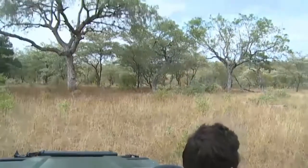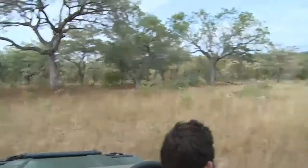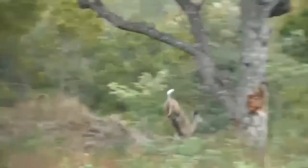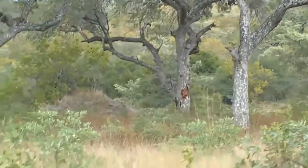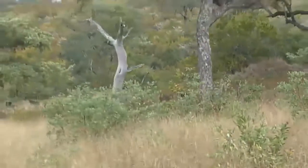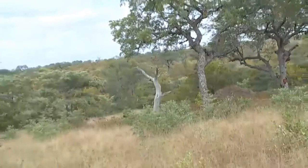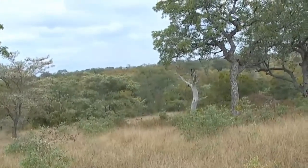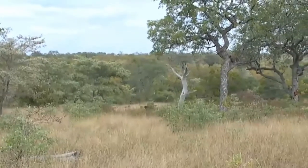Look at this for a shot. Beautiful. The kudu really are running around playfully amongst these baboons. There they go. Look at that, jumping for joy. And I'm just going to creep forward a little bit more to see what those kudu continue to do. Here they come. We don't need to go anywhere. Sorry, Vim.